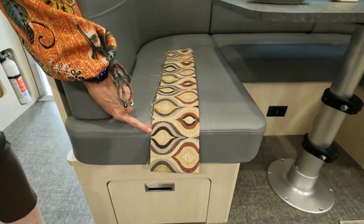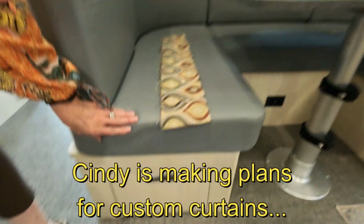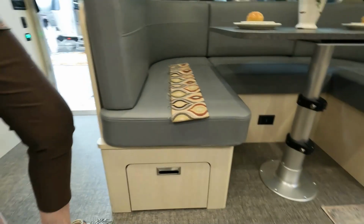There's nothing wrong with that. Look at that. That matches pretty good. I don't hate this because it's more blue than it is gray.